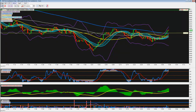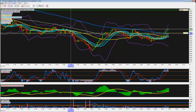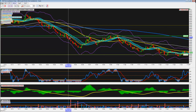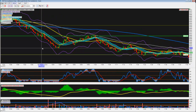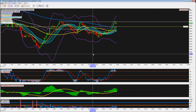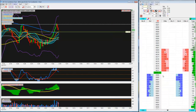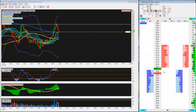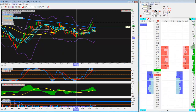Okay, so I'm looking at this right here. Looking at this, we had some interest at the S2 line. And earlier we had interest at the S1 as it sold off. So S1 and S2. Wouldn't mind being short right in this area. Looking for weakness in the close.